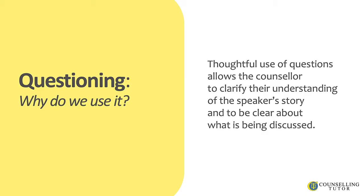Questioning. Why do we use it? The thoughtful use of questions allows the counsellor to clarify their understanding of the speaker's story and to be clear about what is being discussed.